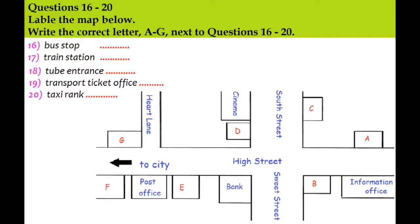There's a mainline service to Hackney Wick, so if you need to get into the centre of Hackney, you may need to pick up a bus when you get there. Opposite the post office, on the corner of Hart Lane, is the tube entrance. You'll see the big signs. That's probably the best way to get there, though you may have to change. It's probably best if you go and get a travel card first. To get to the ticket office, you go out of here onto the High Street. Then turn into South Street, and the ticket office is on your right opposite the cinema.